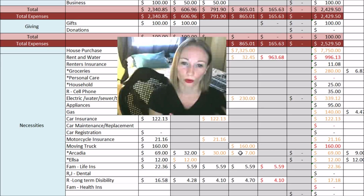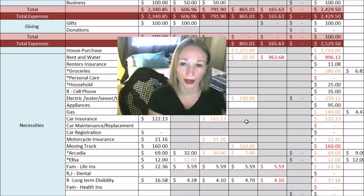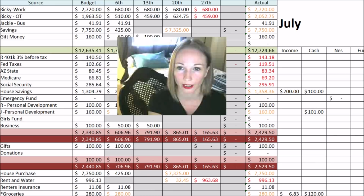Everything else that's more random that I used to use in my cash envelope system, I just keep in the income account, and I use my income account kind of like a cash envelope system. So I've gone over a whole video of all the accounts I have, but I'm just going to come over here and show you what's going on right here.